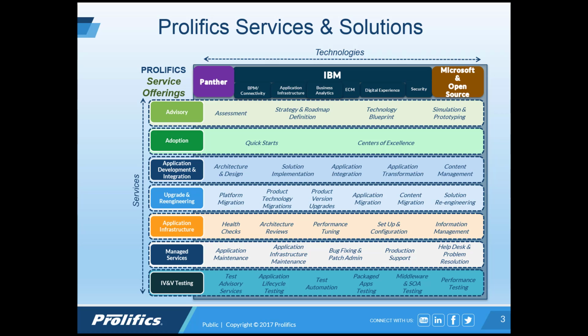Now, let's take a look at the services we offer. At the top, you'll see our different technology practice areas, which include our Panther services, business process management, security, analytics, enterprise content management, and more. Along the left side, you'll see the types of services we can offer our customers. I won't go into every one of these, but I will mention a few. For example, we offer advisory services to help customers with their strategies and roadmaps for projects. We offer full lifecycle application development services, and we can help customers with version upgrades as well as application migration and re-engineering. We offer a variety of application infrastructure services, including installation and configuration and health checks. And as mentioned before, we offer managed services and testing as well.